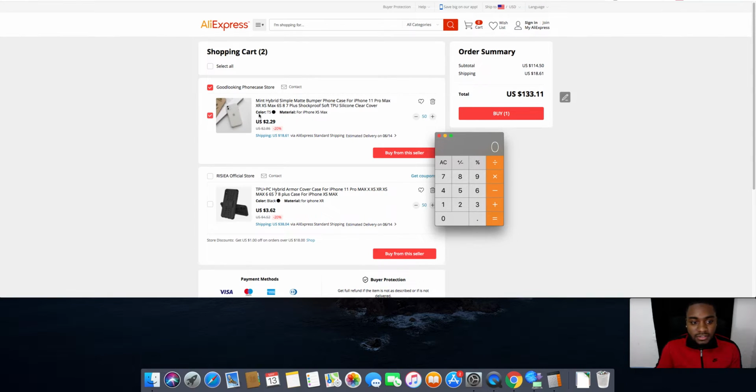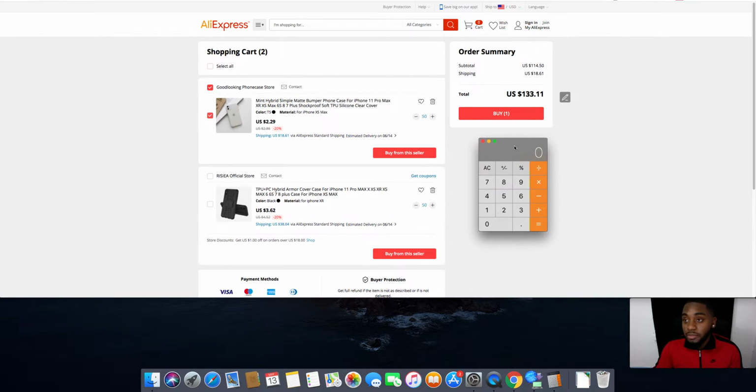So for the clear silicone case, it's just a clear case, no fanciness, no nothing, just your basic typical clear case that you would probably see at the dollar store for $1. So we're going to be paying $133.11, right? Divided by 50. So we're going to be paying $2.66 per case.